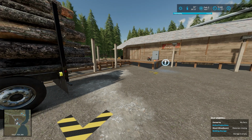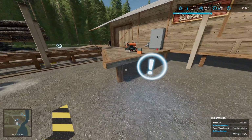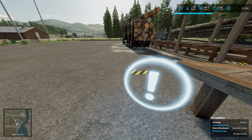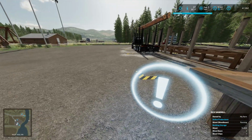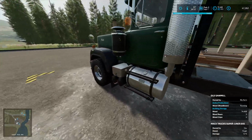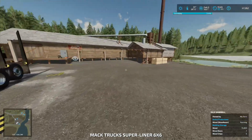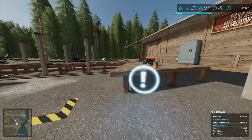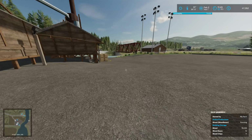And here we are up at the old sawmill. We've got 2 trucks backed into the bay here, and the mill is empty. Let's see what we got out of these 2 loads here. I'm kind of curious to see. 74,000 liters. Oh, almost. I think we were stacked up a little bit high on this one. Let's see what it is now. 78,000 liters. That's a pretty good haul.